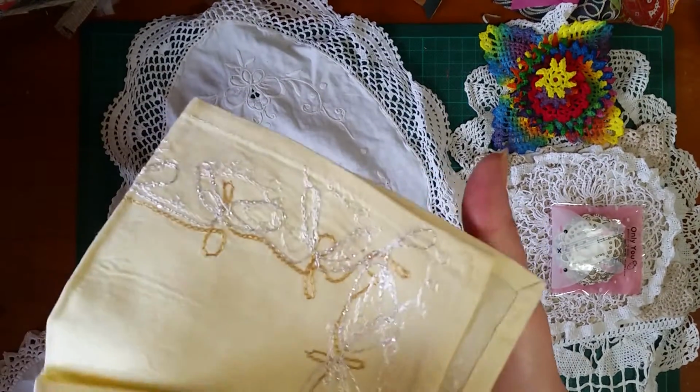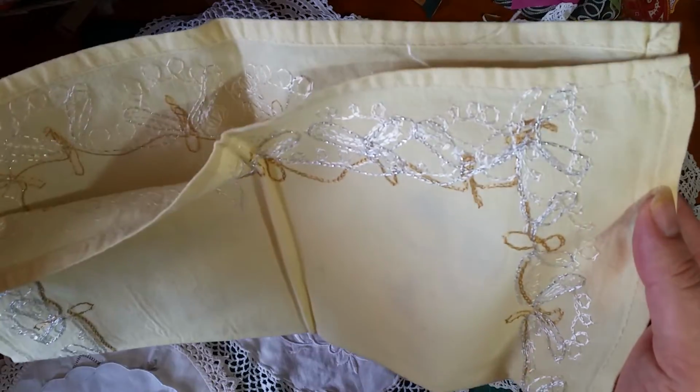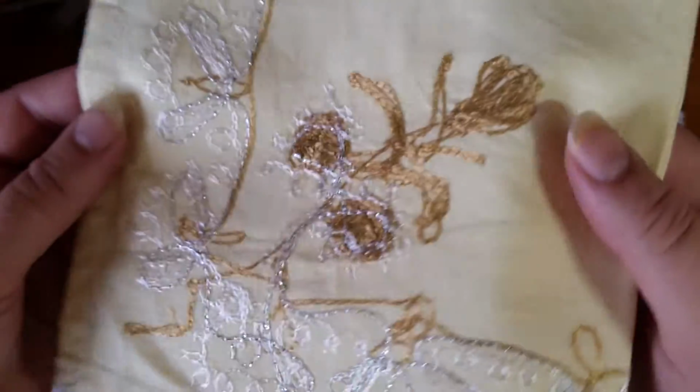Oh, this is just a napkin. But I thought it was really pretty. So it's the whole napkin. You can chop that into pieces. And look at the work on it. It's so gorgeous. Silver threads, gold threads. Oops, my own camera. It's really shimmery.